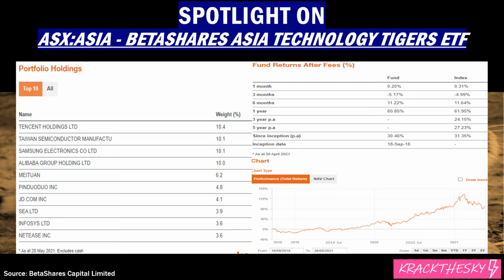We're looking at returns here since inception, pretty good, 30.46%, pretty good I should say. That's actually quite phenomenal. Over the last year, so if you'd have bought just after the most recent crash, sort of March, anytime after March, sort of into April, May, you would have done 60%, so over 60%.